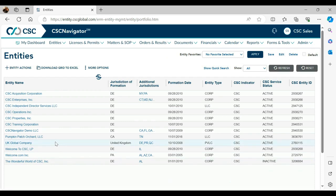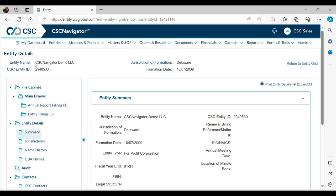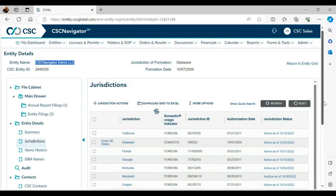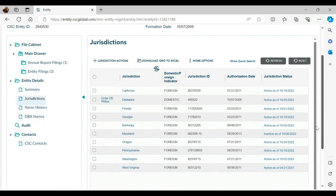I'm actually going to take that step right now. I'm going to click on a company called CSC Navigator Demo LLC. By selecting that company, I am now at what we describe as the entity level, focusing on this one company. All of the data, just to be clear, is flowing in automatically from CSC acting as registered agent. Beyond the basic entity summary profile, on the left-hand side of the screen, which we call your left-hand navigation, there's a jurisdictions link. If I click here, you'll see very easily that there are registrations well beyond the state of Delaware. There's a whole slew of qualifications for this particular company.